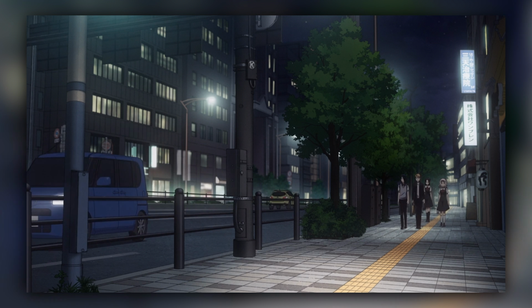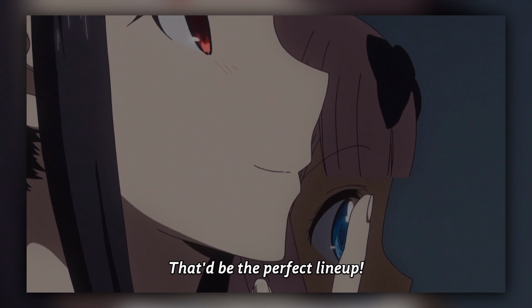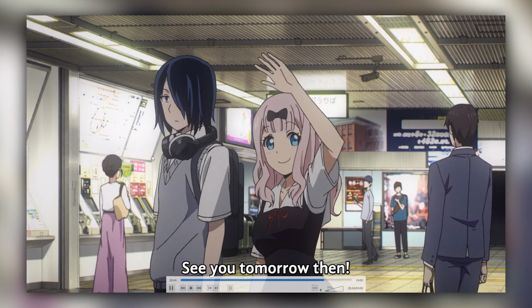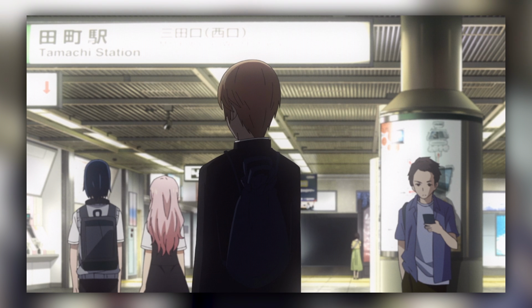So where do they go from here? If I remember correctly, they head to a train station, so we'll see if there's any signs we can read in the background. Okay, here we are at the train station. Chica's head is blocking this. Oh, there we go. That's what we're looking for. Tamachi Station. So generally they have no reason to make up fake names for train stations.